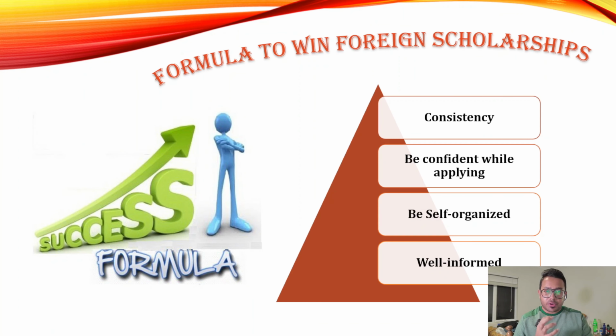Then coming towards the formula to win a fully funded scholarship. Consistency is the key to apply for a fully funded scholarship. The more you know about the scholarship, the better application you can build and submit in order to increase the chances of your selection. So make sure that you know every bit of information about a scholarship that you are applying in, and then draft your profile, improve your profile over time, and make sure it aligns with the requirement of the scholarship. Some scholarships are focused on the leadership skills, then you should acquire the leadership skills.